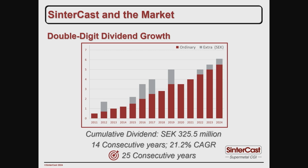We gave our first dividend for the financial year 2010. Our compounded annual growth rate on the dividend is 21%. As we become more confident in the business, we lower the liquidity low point and share more of the success with our shareholders. We've had 14 consecutive years of increasing the ordinary dividend.